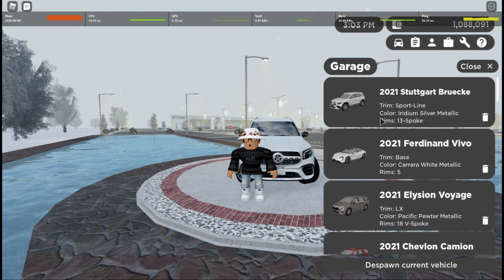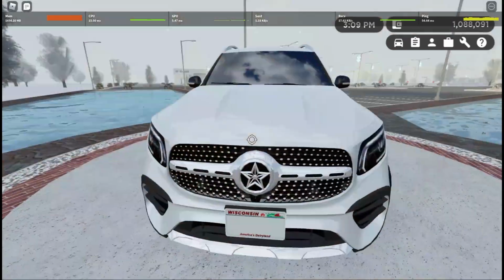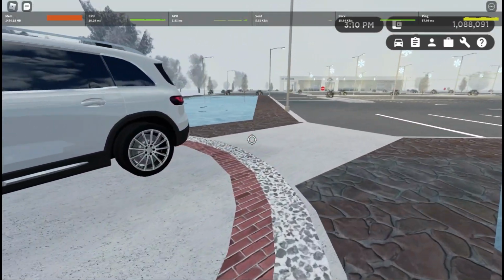Today's car being the 2021 Stuttgart Brookie. So the way I have this thing built is in the trim Sport line in the color Iridium Silver Metallic and with the 13 spoke rims. So a quick walk around on this thing.